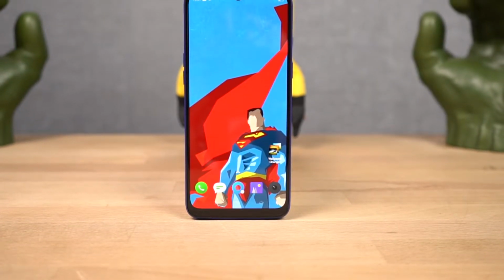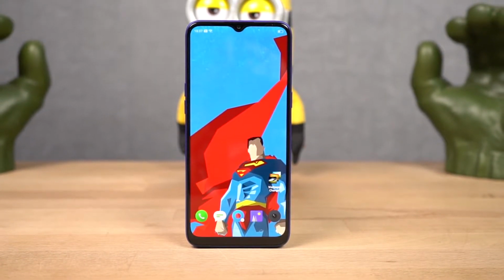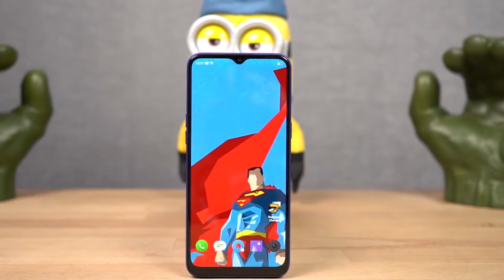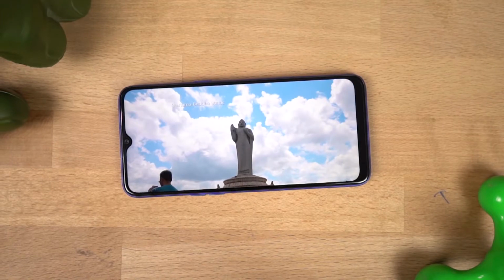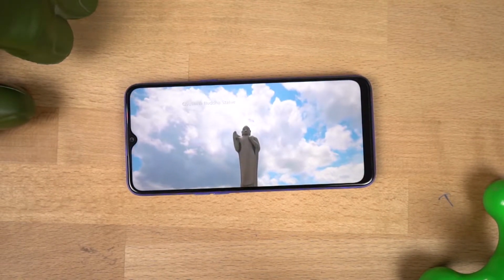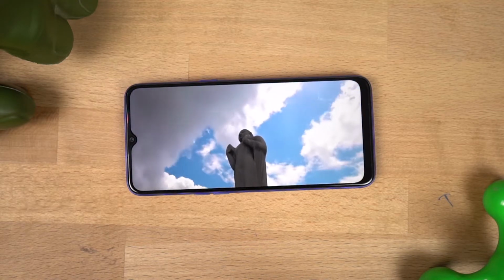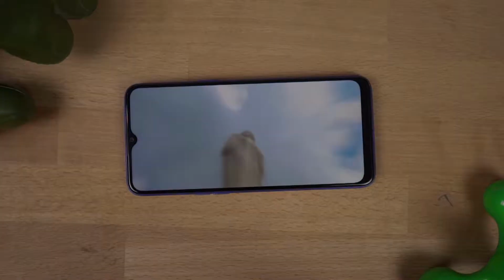Next best thing about this phone is its display. This phone has a massive 6.5-inch IPS display with HD+ resolution with 89% screen to body ratio and protected by a Corning Gorilla Glass. Even though it has just HD+ resolution, display looks quite good for regular usage and even while watching videos. For games like PUBG and Asphalt 9, display will look slightly pixelated.